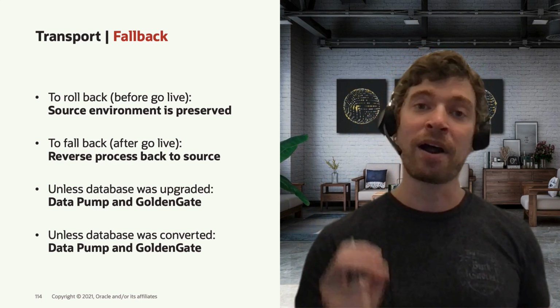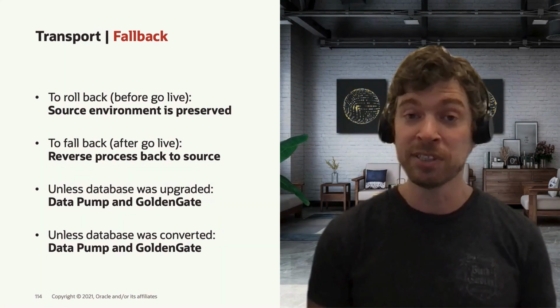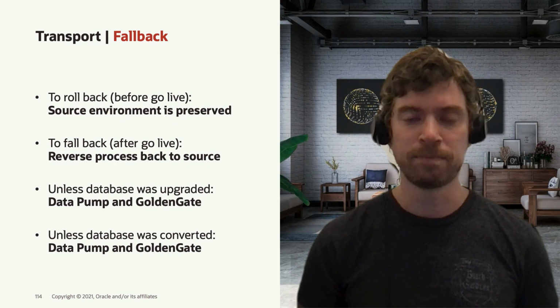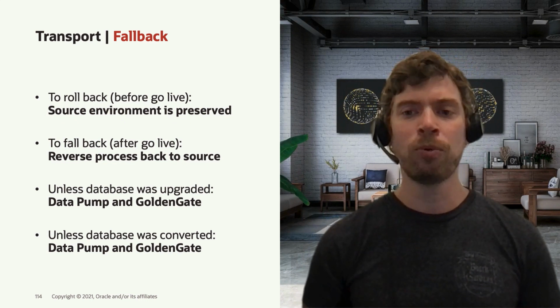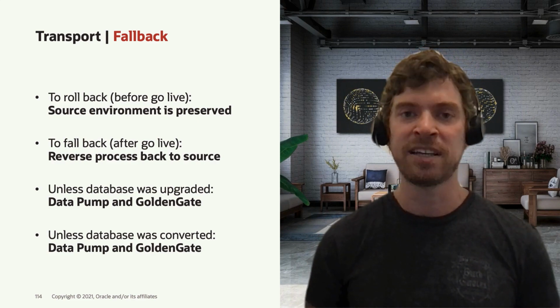If you went to a higher release, then the only method you can use to do a fallback is either Datapump or GoldenGate. Now with Mike, who will show you the step-by-step of the PERL script to perform this HTTS strategy.